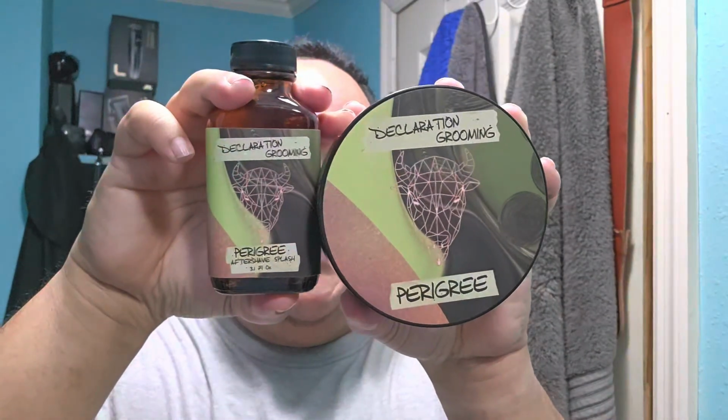And for today's shave, I'm gonna be using Declaration Grooming Perigree. The scent notes of this one are cedar, Himalayan, Scots pine, eucalyptus, leather, dried fruit, and tobacco, which I really enjoy. It's like a very bright scent. I get the eucalyptus. Anyway, smells good. That's all that matters.